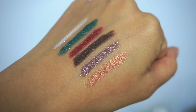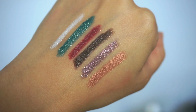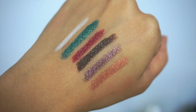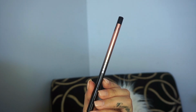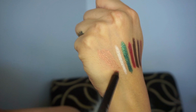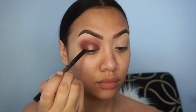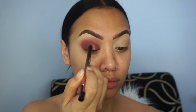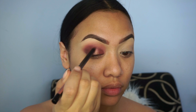Marc Jacobs Beauty has also launched these beautiful Highliner Glam Glitter Eye Crayons. They are packed with pigment, and I love that they have glitter in it, so I can use these glitter eyeliners without having to worry about the glitter falling all over my face. And once these set, they become smudge proof, waterproof. I'm just obsessed with them. Grab Glitz Blitz and just place this right in the center of my lid where we've left that space bare.